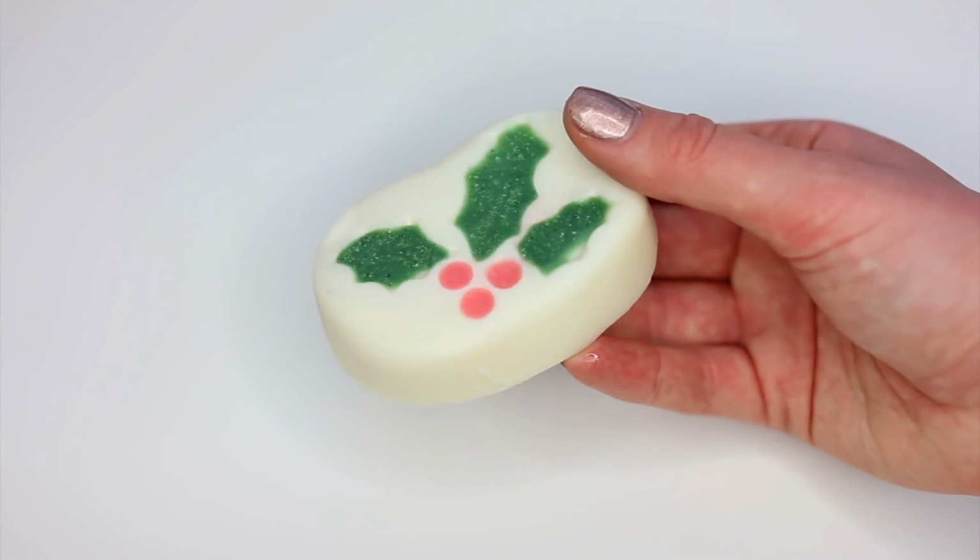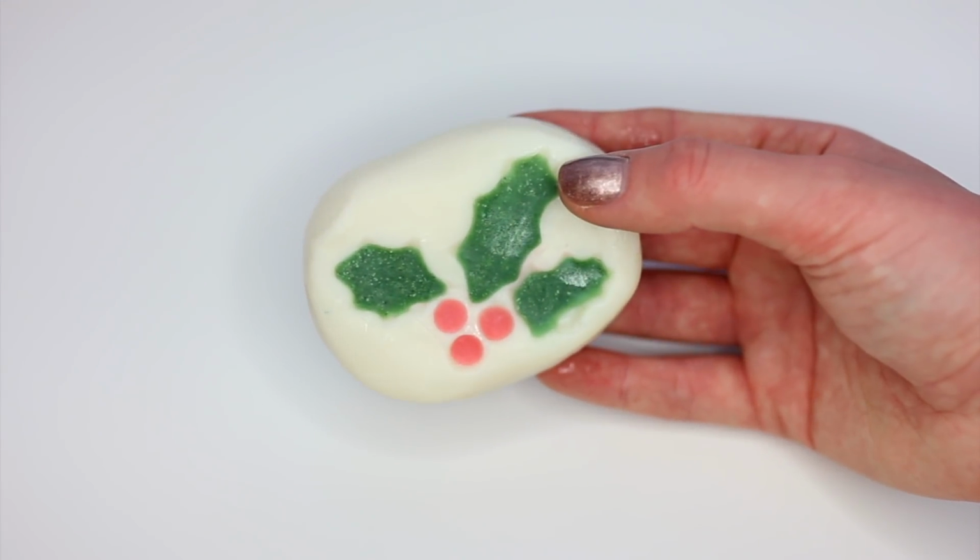Anyways, massage bars, if you don't know, are basically like a solid body lotion that you heat up and activate with the warmth of your body in your hands. You can either apply it like a body lotion right when you get out of the shower, or you can use it as a massage oil. The possibilities are endless. But I do really like to reach for these products, especially in wintertime, because it is such a thick and nourishing oil. It's just something that a regular body lotion can't hydrate me this well. You know what I'm saying?